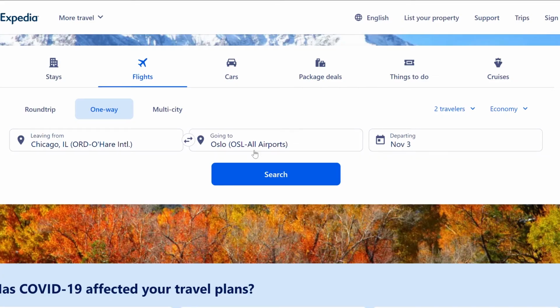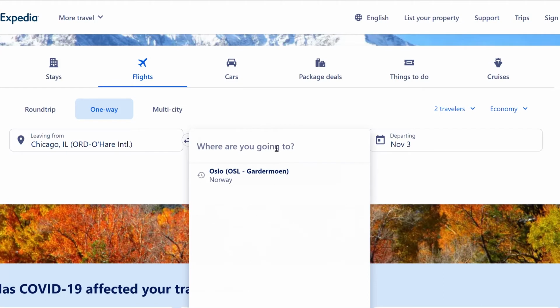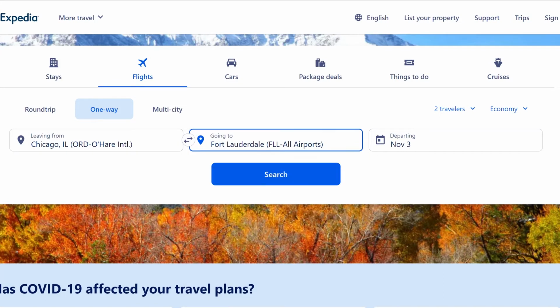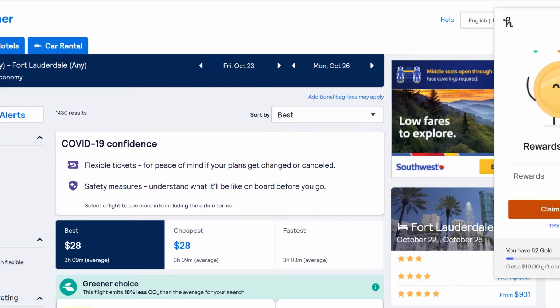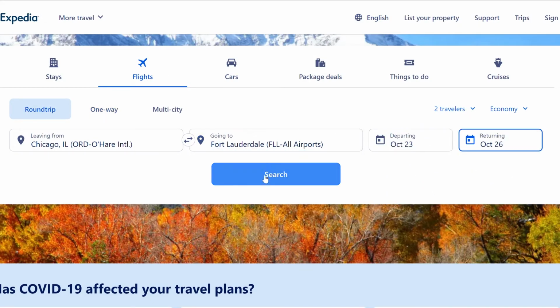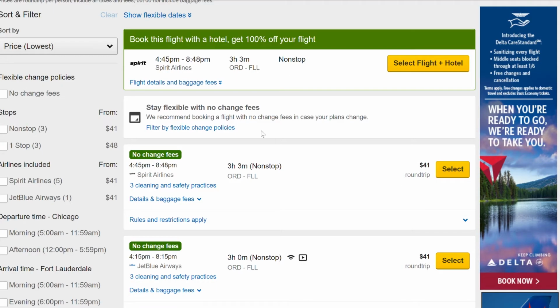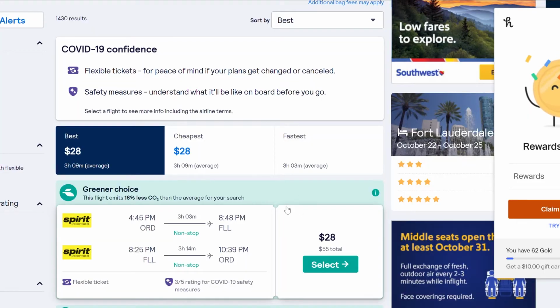So I was recently looking at Norway, guys. I really want to go there. So it was from Chicago to Fort Lauderdale. And it was on what dates? October 23rd to October 26th. Now let's see how Expedia comes up with it and see what the prices are there. So wow, okay, it's actually more expensive on Expedia than it is on Skyscanner.